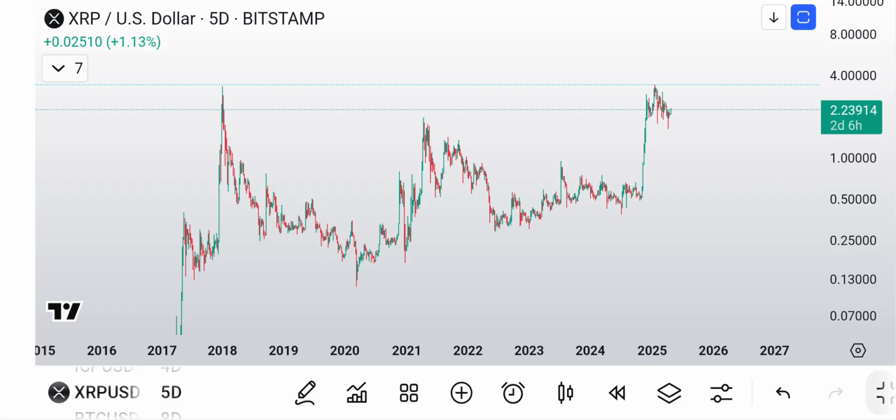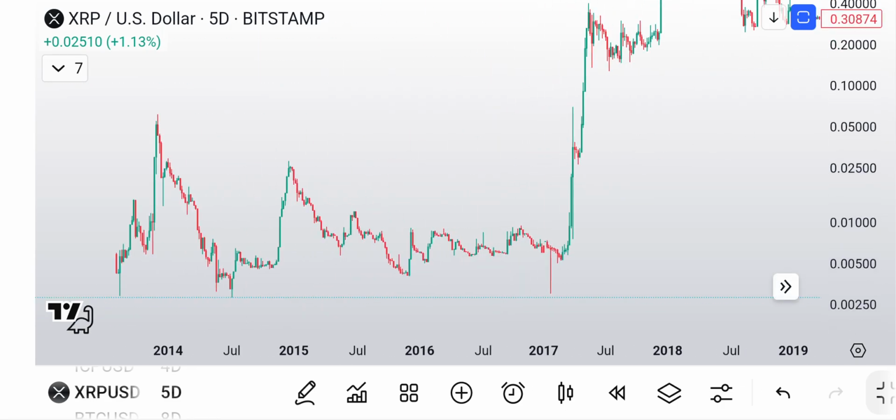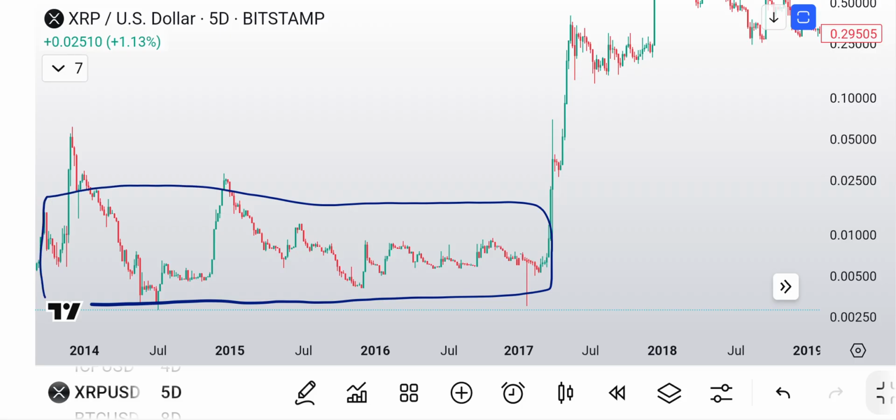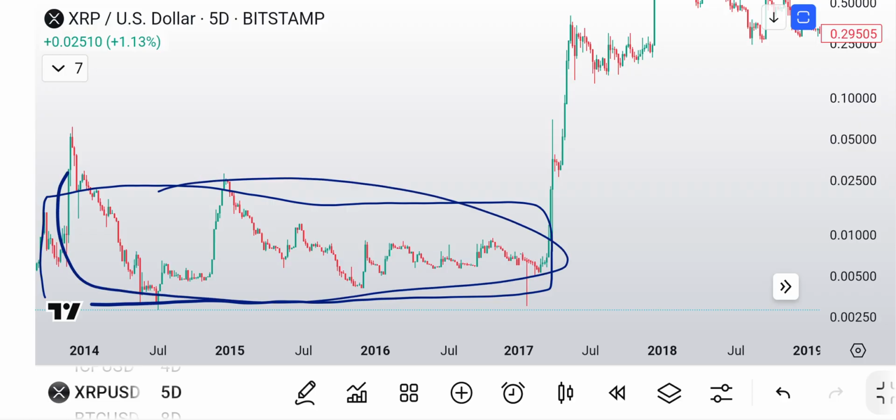And you say, well, what do you mean? I say sideways is good. And you say, prove it. And I say, okay, right here. So if you see, this is all a sideways range, right? And it took about 3 years, right? So this is a 3-year sideways range.